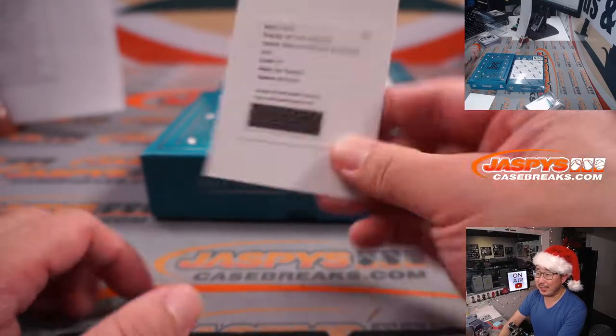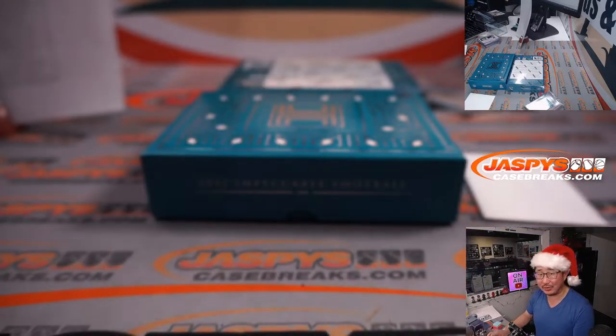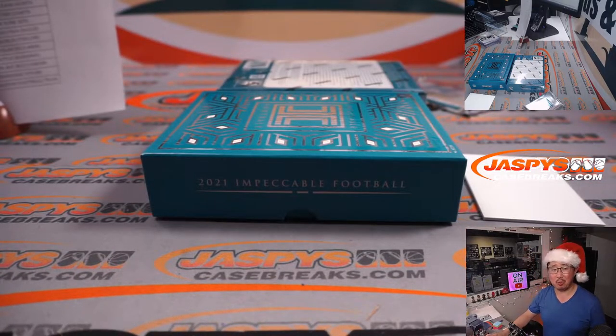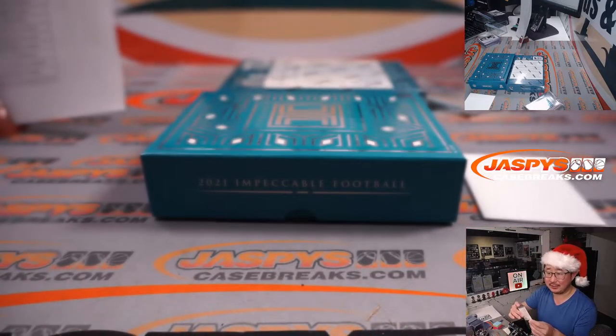All right. The redemption is Dez Fitzpatrick, Elegance rookie helmet and nameplate auto. Is that a train whistle hit? Is that an out of five and under? Let's go to the checklist. Impeccable Football, Elegance rookie helmet and nameplate. No, that's out of 35. I made it sound a lot lower number than it seemed. But that's for Tennessee, that'll be for Bill and the Titans.